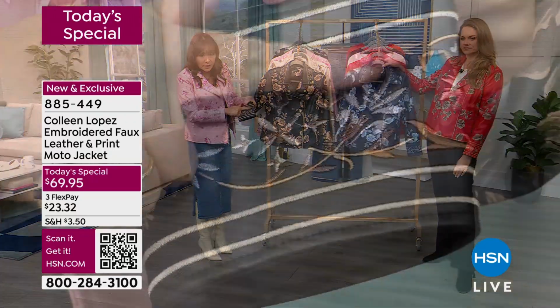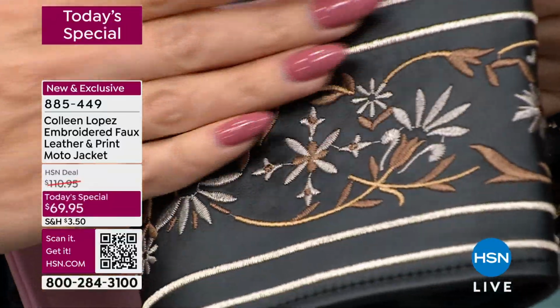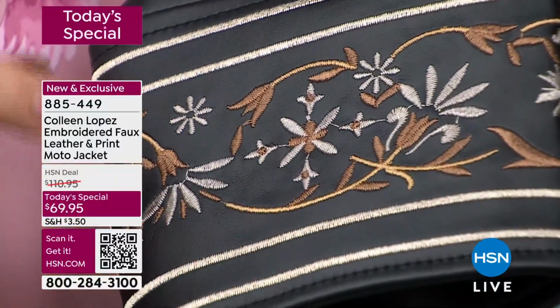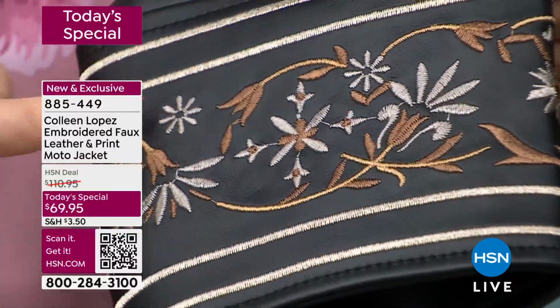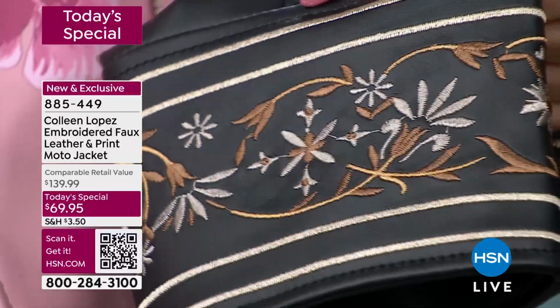But I really wanted to show you, when you feel this, it isn't stamped on, this is true embroidery. So when I feel it, I can tell the embroidery work that's on here. You get that in the wide cuff, and then you also get that in the collar.